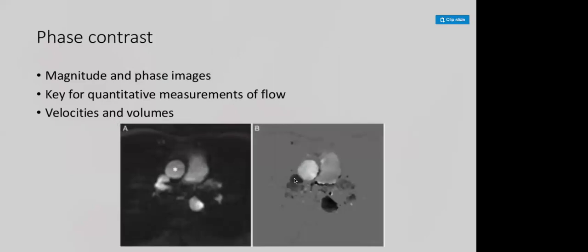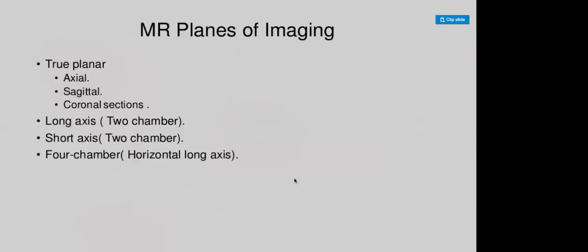And now coming to the phase contrast. The phase contrast includes the magnitude and the phase images, and it is definitely a key for the quantitative measurements of flow, velocities and volumes as well. And the planes: there are definite planes which can be used, the true planar, which includes the axial, sagittal, and coronal sections, which is also used in CT imaging.